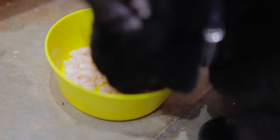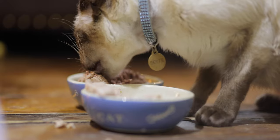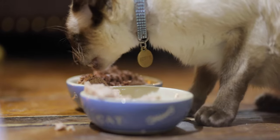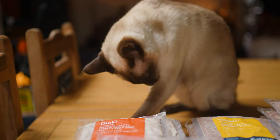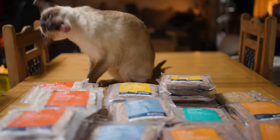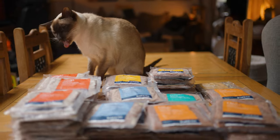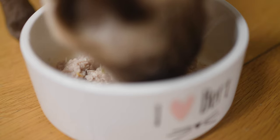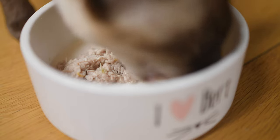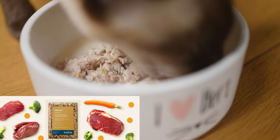When I'm home, they don't just get their food out of the feeders though. I like to feed them, I guess, manually, especially when it comes to the Catkin fresh food. I should probably explain what Catkin is at this point. It's a very high quality fresh food that has 95% real meat content. There are, at the time of me making this video, 7 different recipes.